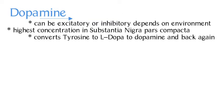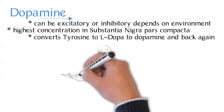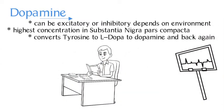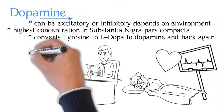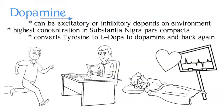Dopamine is integral to the smooth movement of the body and optimal function of the nervous system. It's known as the feel-good hormone, regulating reward-motivated behavior and motor control. It also influences attention, focus, learning, heart rate, and blood vessel function, sleep, and movement.